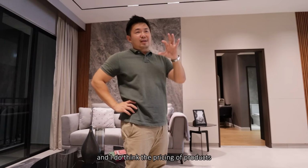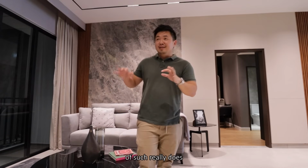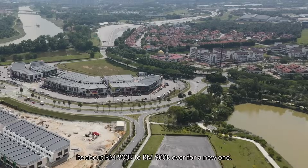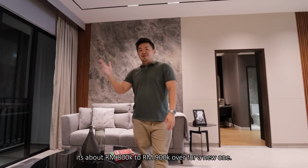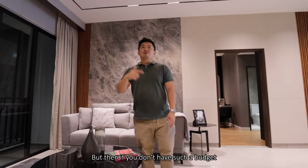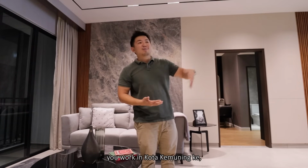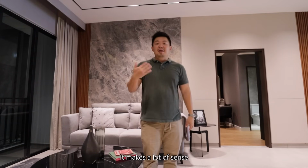And I do think the pricing of products of such really does fill up a gap within a location, because if you look into the landed properties here, it's about 800 to 900 over 1,000 for a new one. But then if you don't have such a budget but you resonate a lot with this location, as you work in Shah Alam ke, you work in Kota Kemuning ke, it makes a lot of sense.